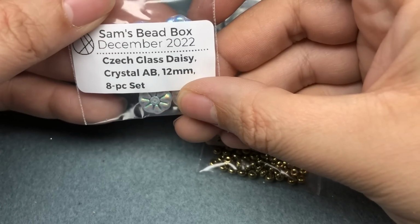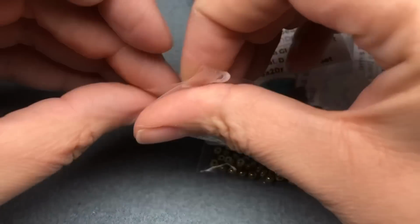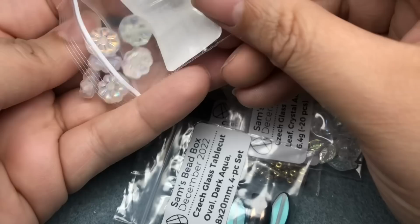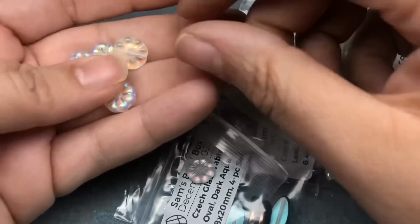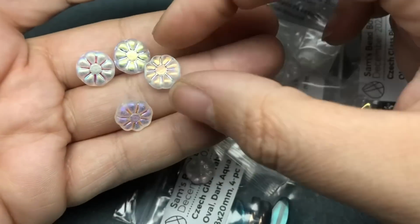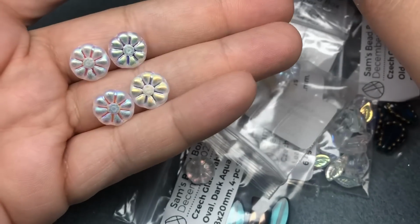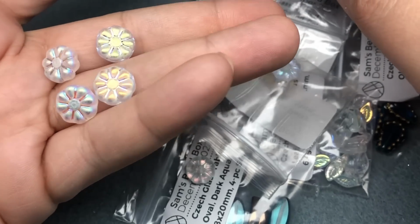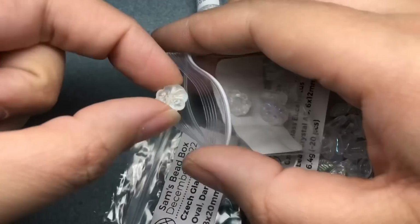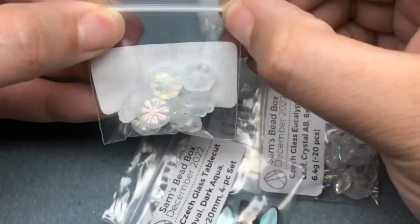Then we have check glass daisies, crystal AB, 12 millimeter, 8-piece set. I feel like we just got this shape recently, but I'm not mad because I love this shape, and it's one that I hadn't seen, and I don't know if I got it from Sam or somewhere else, but I'm in love with this shape. I love daisies, specifically Gerber daisies, but I love daisies, and they're so cute.